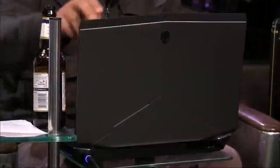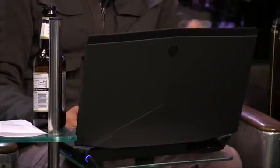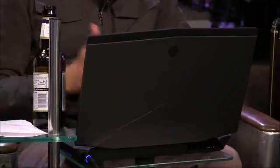How is it, though, as a computer? So as a computer, it does all the normal stuff that you expect. The only thing that is probably not as normal is it's running Windows 7. So, you know, everything's running Windows 8.1.